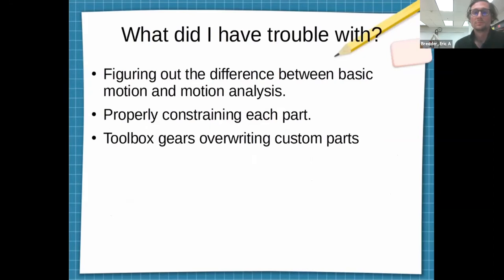I just figured out that the motion analysis was the one that best suited what I needed. I definitely had trouble with properly constraining each part, because in some of the motion studies, the gears would just start flying off in random directions because I didn't actually constrain them properly, which, while it was quite funny, didn't exactly accomplish what I was trying to go for.